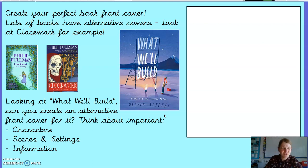Could you, as a little extra challenge, create your perfect book front cover? So loads of books have got different front covers. We looked at the fact that Clockwork does earlier last week. Looking at what we'll build, could you create an alternative front cover for it? Think about the characters, the scenes, the settings, the info, what you'd need to include.